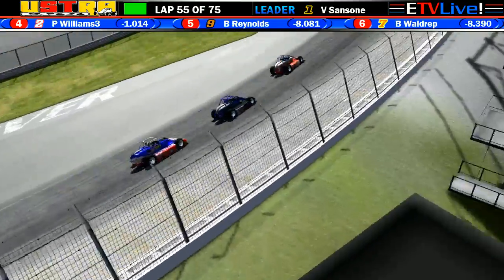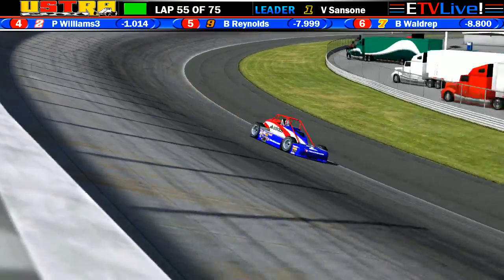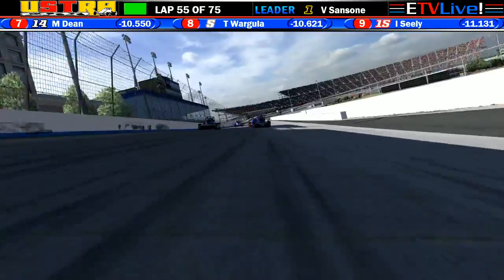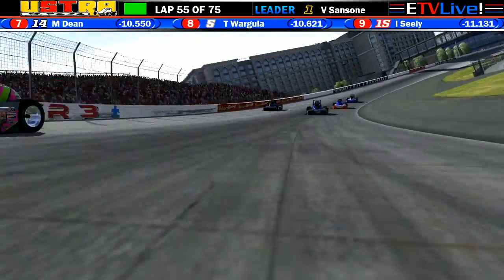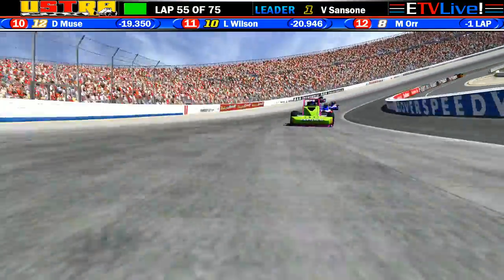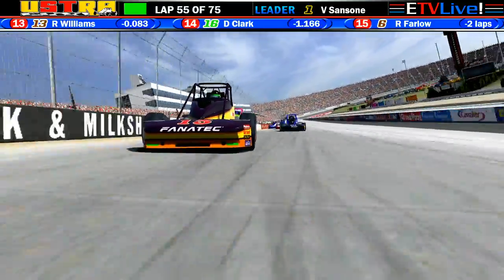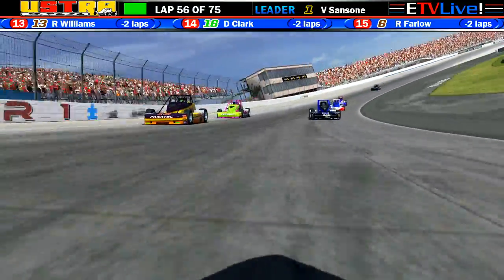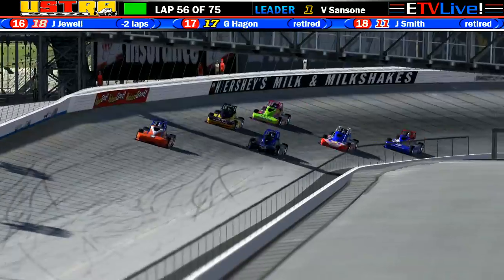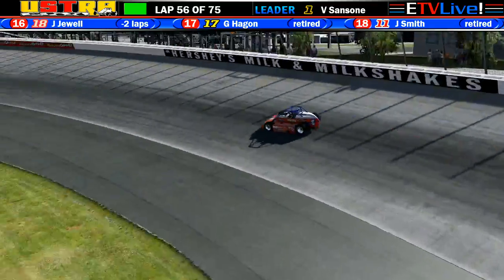Running in 4th position back here, the number 2 machine of Paul Williams. He's been able to creep up ever so slowly. He's only 1 second back of Vinny Sansone right now, and about 0.8 of a second back of Jeffrey Mays in 3rd. Brett Reynolds back here in the number 9 machine, running in 5th position, almost 8 seconds off the lead. So I tell you what, looks like Paul Williams, Justin, has snuck up on these guys, and he may be a threat up here before the night's over.